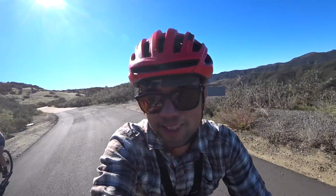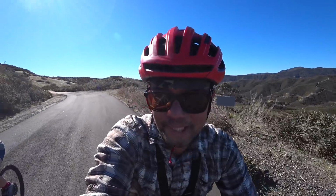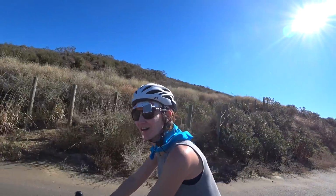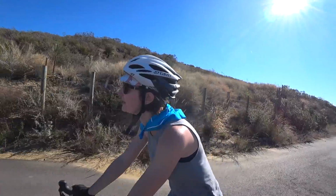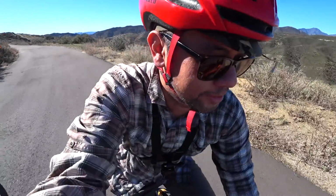Hey guys, this is bonkers. It's so awesome to be able to ride this, especially car-free. I think it's incredible. Even after living down here for so long, I don't think I realized that there was anything back here. Another change of pavements.